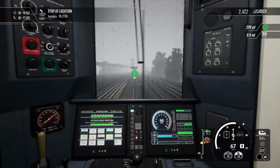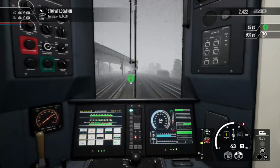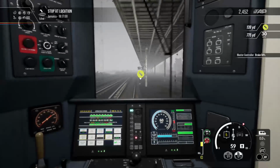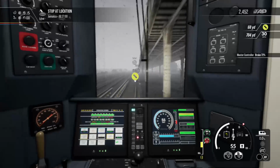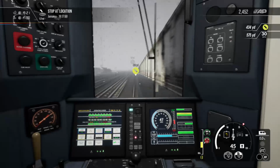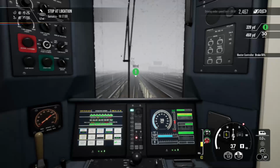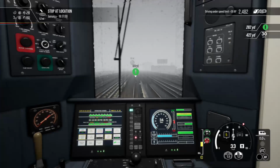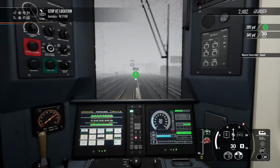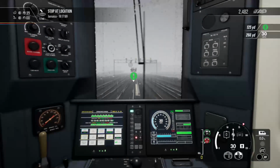Maybe it's after this one. It'll go 30, then I think 15. Or it may just go all the way down to 15. It's got to be after this one. We'll get some kind of a signal change here.